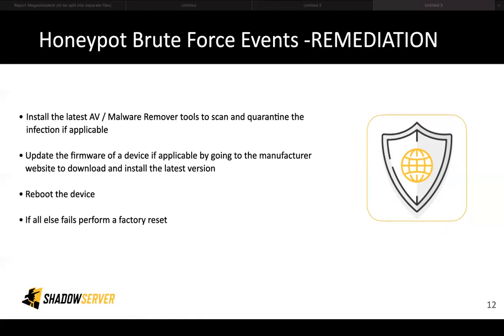Honeypot brute force events, remediation. Install the latest AV malware removal tools to scan and quarantine the infection, if applicable. Update the firmware of a device, if applicable, by going to the manufacturer website to download and install the latest version. Reboot the device. If all else fails, perform a factory reset.